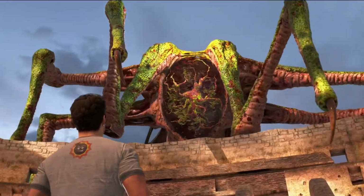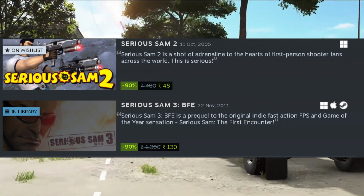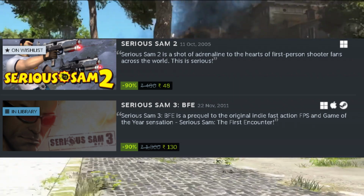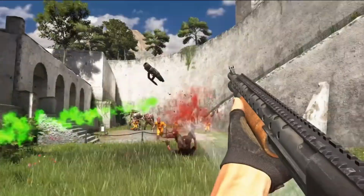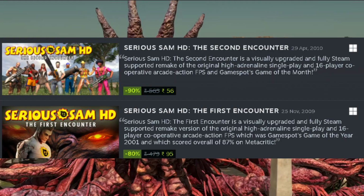First Encounter is the VR edition, so I'm not covering that. Serious Sam 2 is 90% off, 48 rupees, almost like 40 to 50 cents. Serious Sam 3 BFE is 90% off, 130 rupees, almost like $1 and a few cents. Serious Sam HD, The First Encounter, is 80% off, 95 rupees, almost like $1 and a few cents.